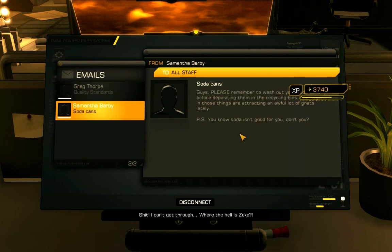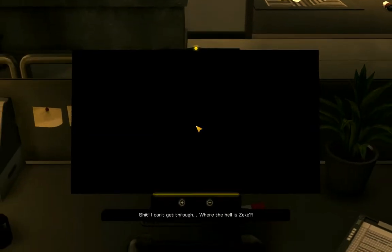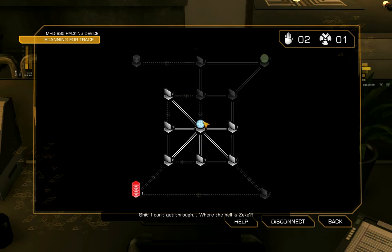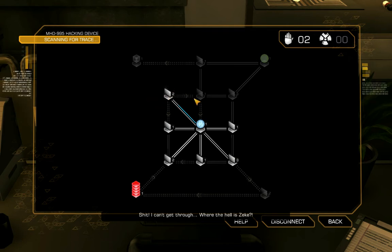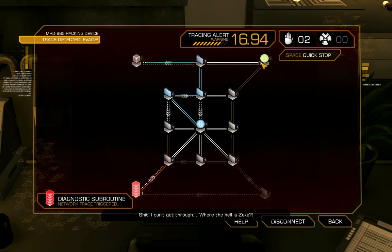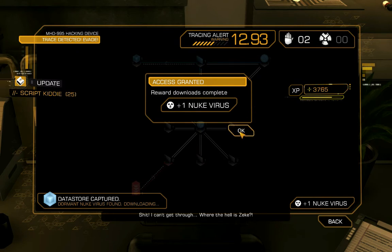Yeah, we've got the quality standards 1 and the soda cans again. Oh wow, he's got a straight line shot to me. Alright. You get a free run. Alright, that wasn't too bad. Access granted. And I got my nuke back.